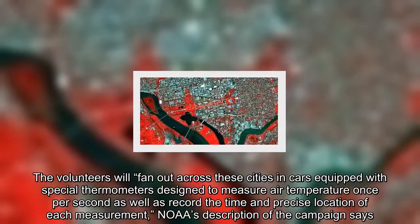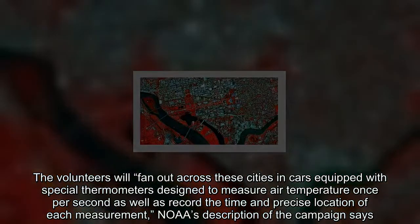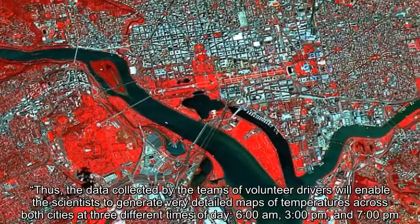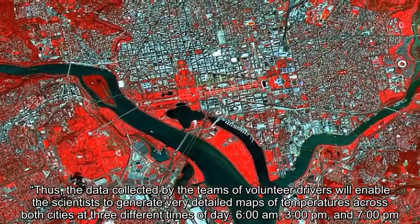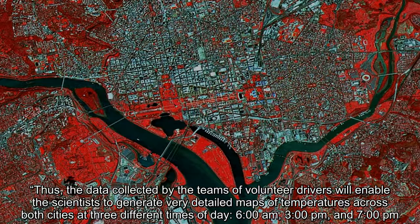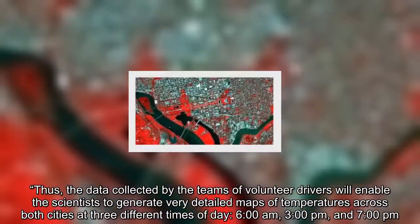NOAA's description of the campaign says, "Thus, the data collected by the teams of volunteer drivers will enable the scientists to generate very detailed maps of temperatures across both cities at 3 different times of day: 6 a.m., 3 p.m., and 7 p.m."